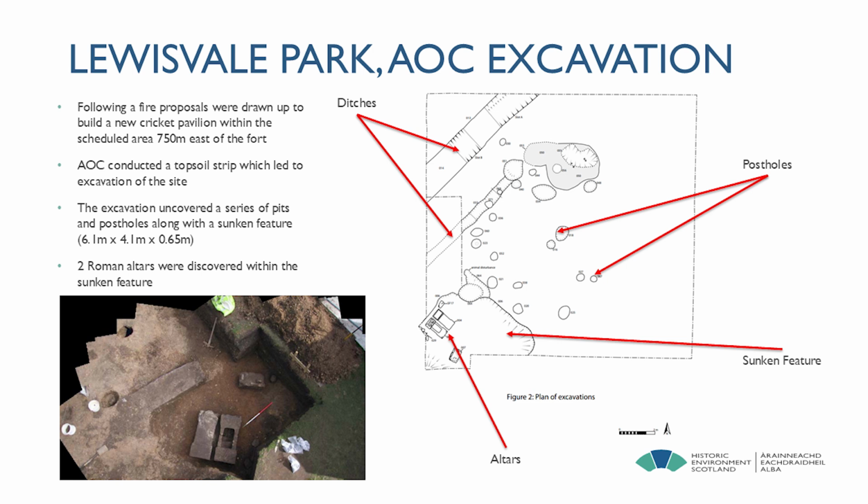Okay, so why are we at Lewisvale Park? The main reason is because of the AOC excavation that happened there. The original cricket pavilion mysteriously caught fire, and following its fire, a new cricket pavilion was planned. So AOC were contracted to do a topsoil strip to have a look at the site before the new cricket pavilion was built. They found a degree of archaeological deposits there, so it turned into a full excavation.